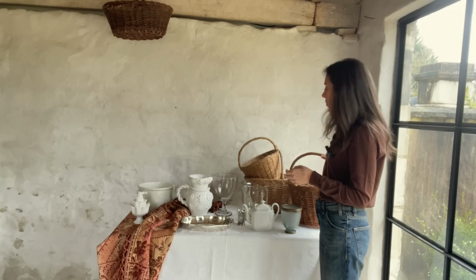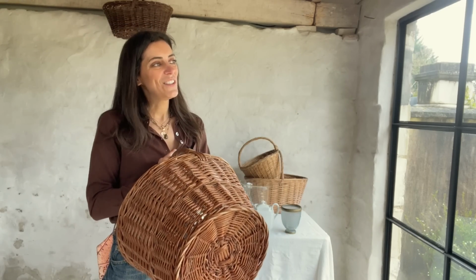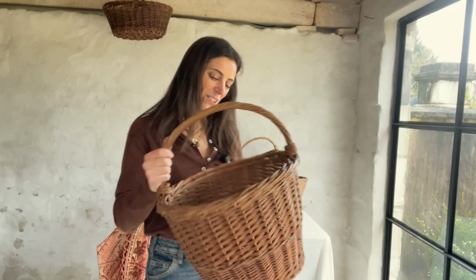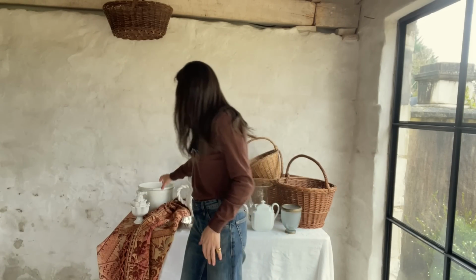Very happy to report that I have more baskets for my kitchen ceiling, and I almost find it funny to think that this ceiling is going to get filled up throughout my videos, and I'll just see video after video that it slowly gets filled up. There's something endearing about seeing this unfold slowly and with time, and anyway.